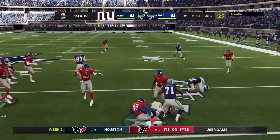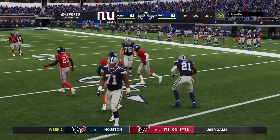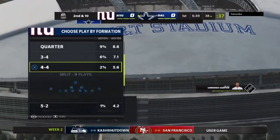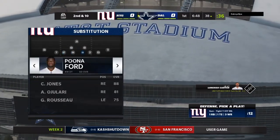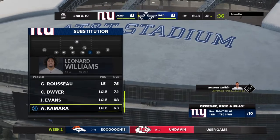Now the first carry for Ezekiel Elliott. And he'll hope that this is not a sign of what's in store as he has to fight just to get back to the line of scrimmage. Calling no gain on the game's first play. And it's 2nd down now.